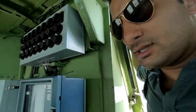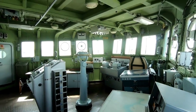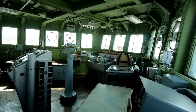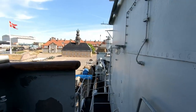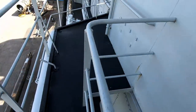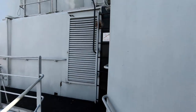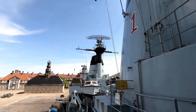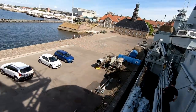Now we are going down. I'm going down. One last time, I'll show you the exact view. How does this look like from the front? And now, nothing is there. We don't have anything. These were the torpedo tubes along with the torpedo.